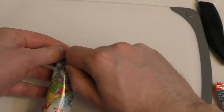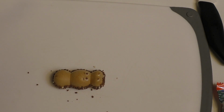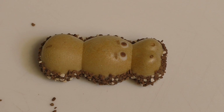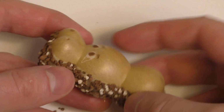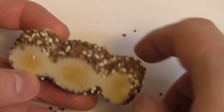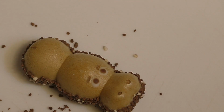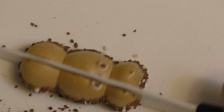And here, eat it. Here we go. And this is like the normal view. And you may recognize some of the things I filmed with the microscope. Well, basically it's a waffle with some eyes on and this coating at the bottom. And let's cut it. Let's cut the hippo. I always cut stuff.